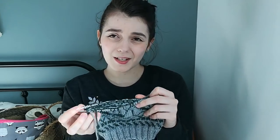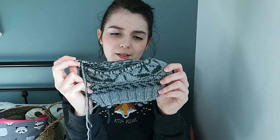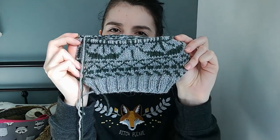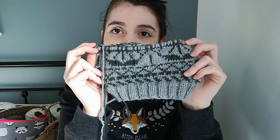I started over a couple of times because at first it was way too big, and my boyfriend would rather have it snug on his head than too loose. He doesn't like sloppy hats. So at first it was too big, so I started over with fewer stitches on the ribbing, and then I increased a little bit and changed needle size for the Colourwork section, but I'm still afraid it's too small now. I don't know.